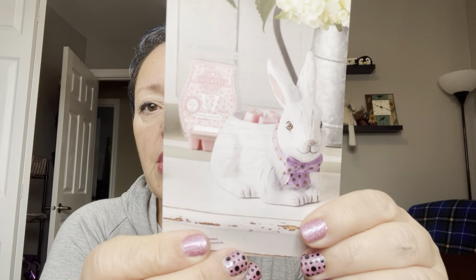Bounce into the season with farmhouse style. A bright hand-carved look brings country charm to your spring decor. Cute, cute, super cute. And tomorrow is Scentsy Saturday, and I've already melted and reviewed the Easter collection. That will be up tomorrow. So order the bunny and the Easter collection and you will be set for spring. So there's that. Okay, moving on.